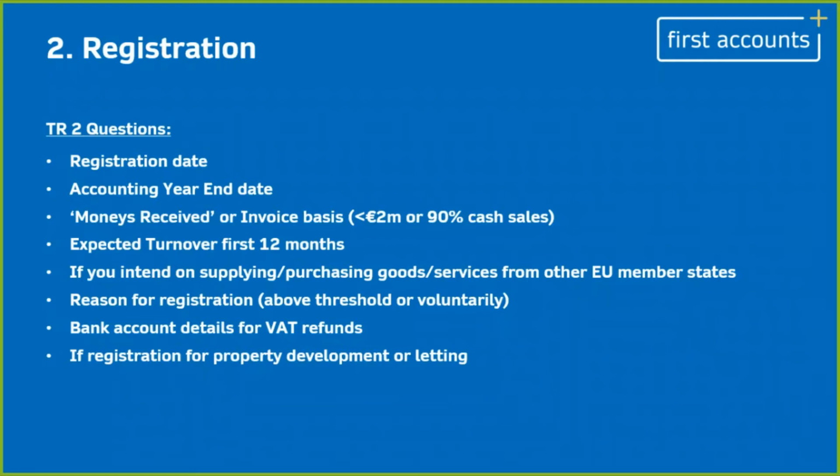So 1st of January, 1st of March, 1st of May, etc. You have to choose what basis you want to register for VAT on, and that's on a monies received basis or an invoice basis. The difference is a monies received basis is when you physically receive the money from your customer, versus the invoice basis, which is you pay VAT when you invoice the customer. So you could have a case where you need to pay the VAT element of an invoice over to revenue, but you haven't actually collected the cash from your customer.